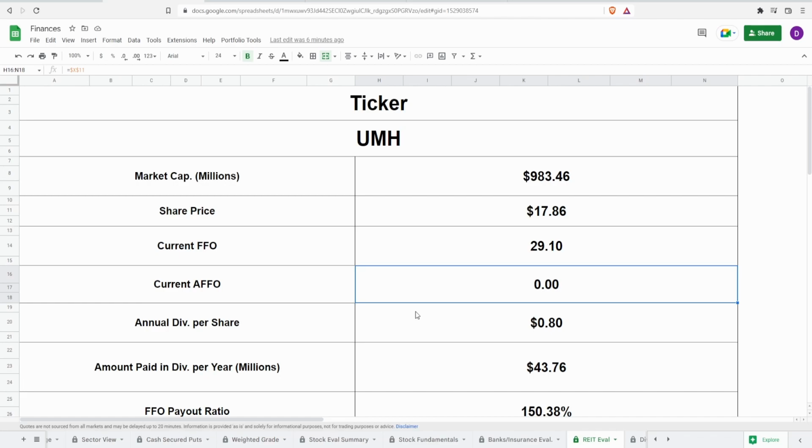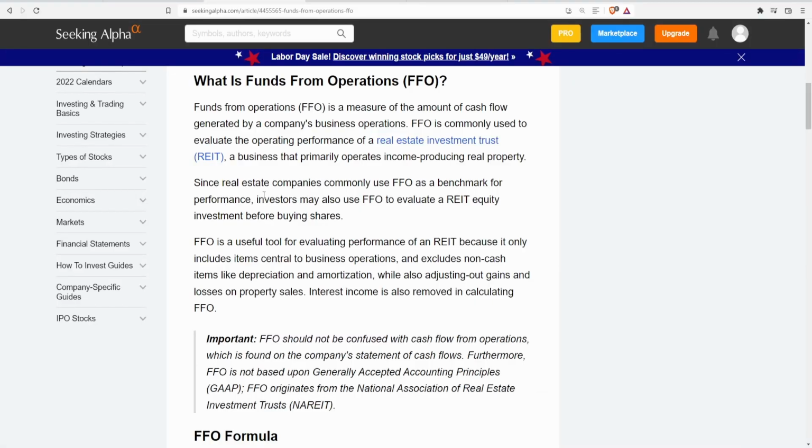So before we move on, let's actually cover these two concepts because they're rather new. Starting of course guys with FFO. What is funds from operations, FFO? This is an article from Seeking Alpha. Funds from operations, FFO, is a measure of the amount of cash flow generated by a company's business operations. FFO is commonly used to evaluate the operating performance of a real estate investment trust, or REIT, a business that primarily operates income producing real property.